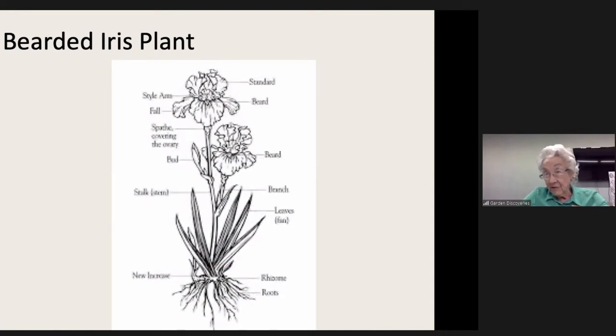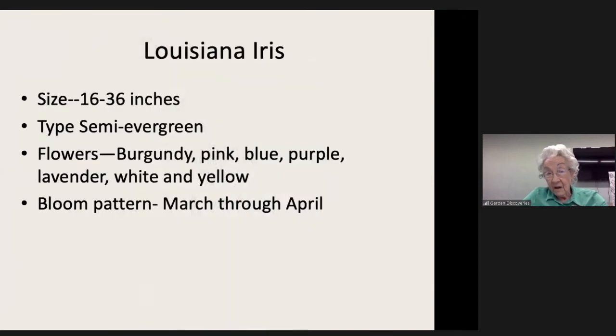Bearded iris do fine north of Alexandria. Shreveport, they do very, very well. Lower portion of Arkansas, they really do very well. And if you look at the iris plant itself, it is different than the regular Louisiana iris.